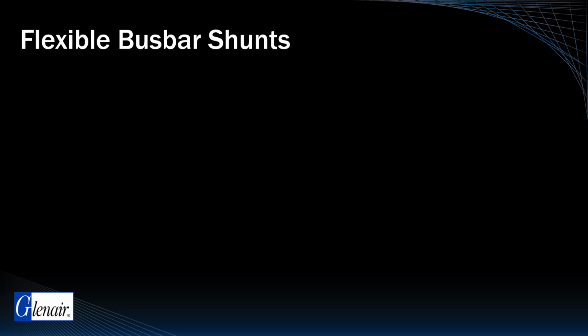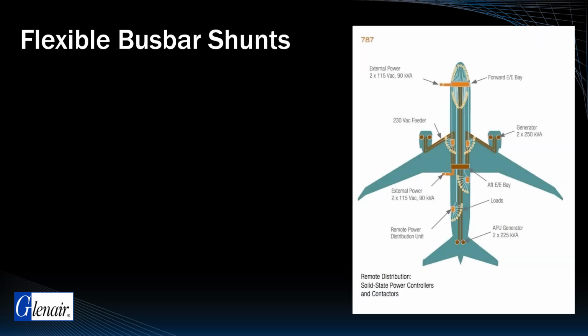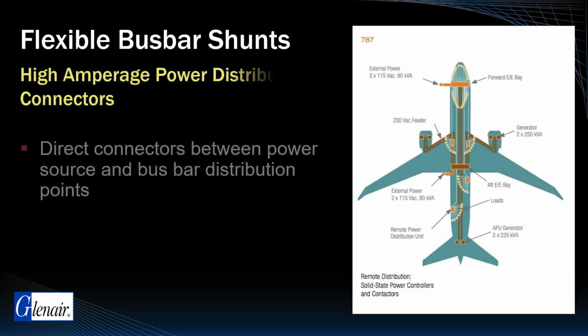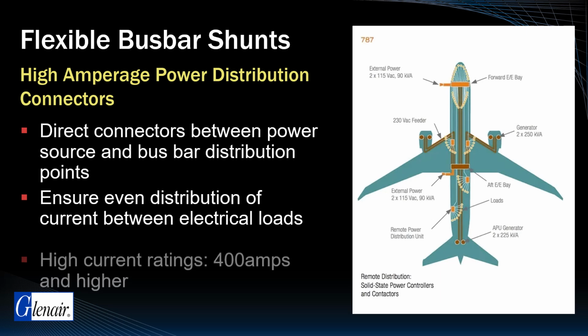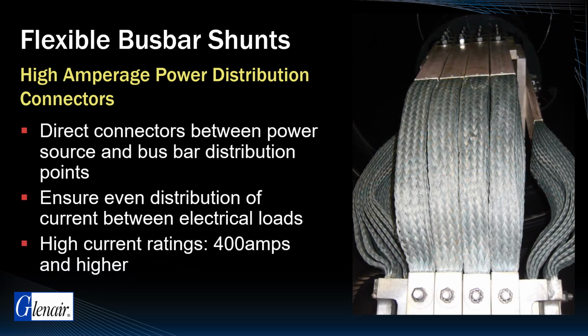A third aircraft system utilizing flexible ground strap-like devices is the flexible busbar or shunt used in aircraft power distribution systems. The straps, or shunts, are large cross-sectional area copper-braided connectors designed to meet the current carrying requirements of main aircraft power distribution. The products are designed with multi-layers of flat braids to carry currents in excess of 400 amps.